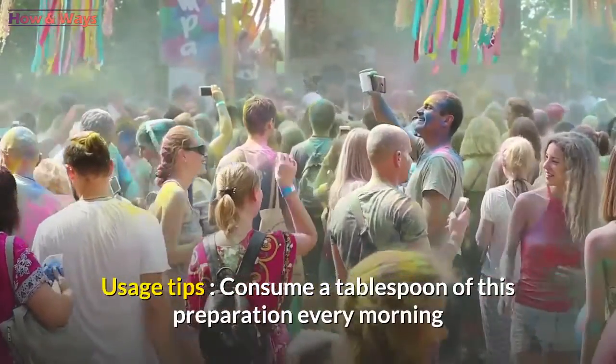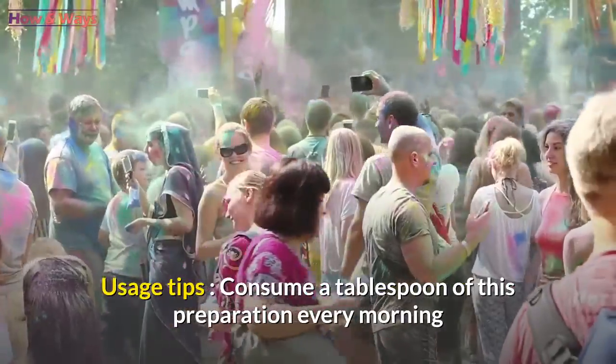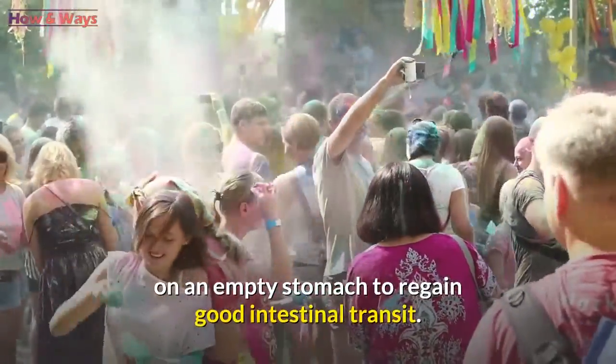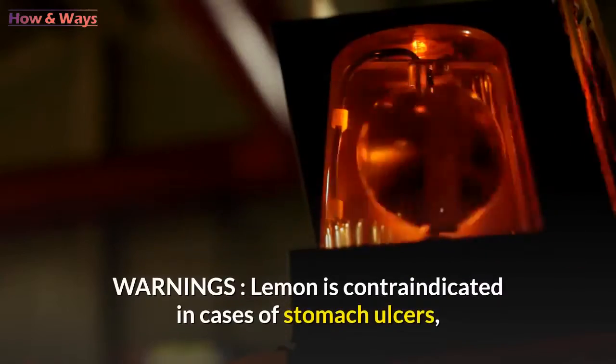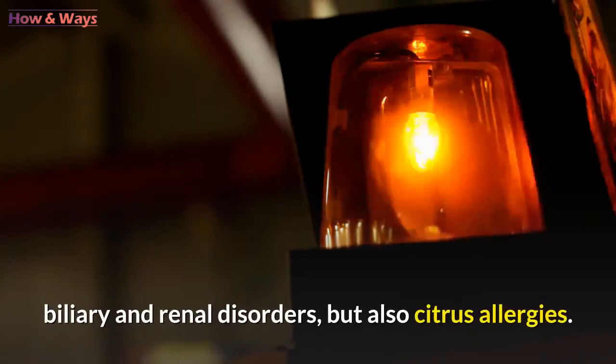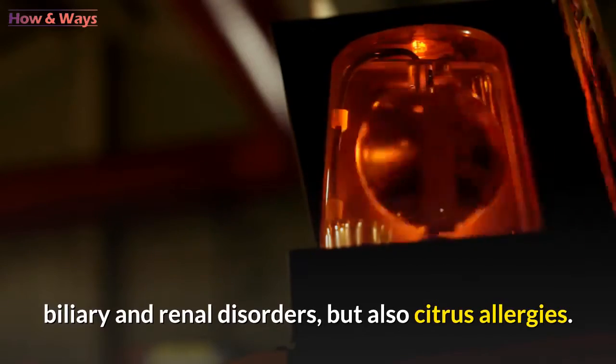Usage tips: consume a tablespoon of this preparation every morning on an empty stomach to regain good intestinal transit. Warnings: lemon is contraindicated in cases of stomach ulcers, biliary and renal disorders, but also citrus allergies.